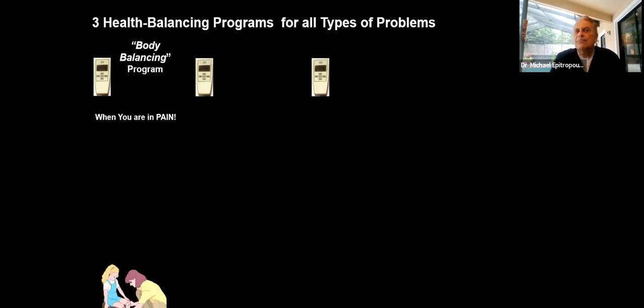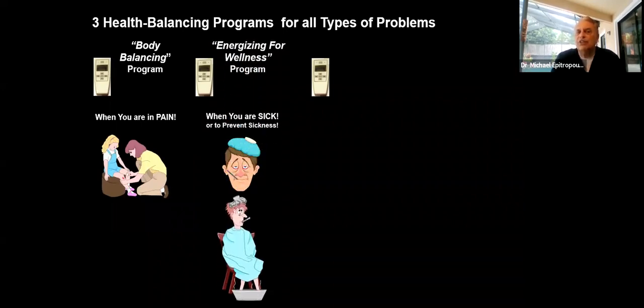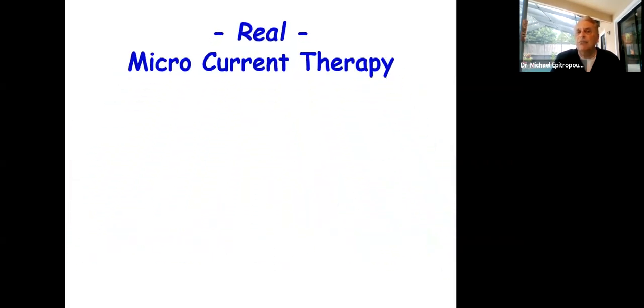So the 3 health balancing programs for all types of problems. The Body Balance program is for pain. The Energizing for Wellness program is for when you're sick or it prevents sickness. And then the Auto Sweep just sweeps the body, and it's basically for when you don't know what's wrong, it works on all levels of affecting the body in a very healing way. But remember, it's working on a cellular level. So we're talking about real microcurrent therapy.